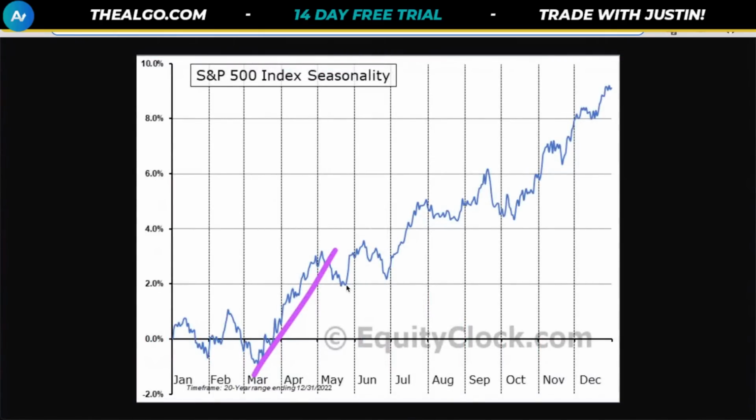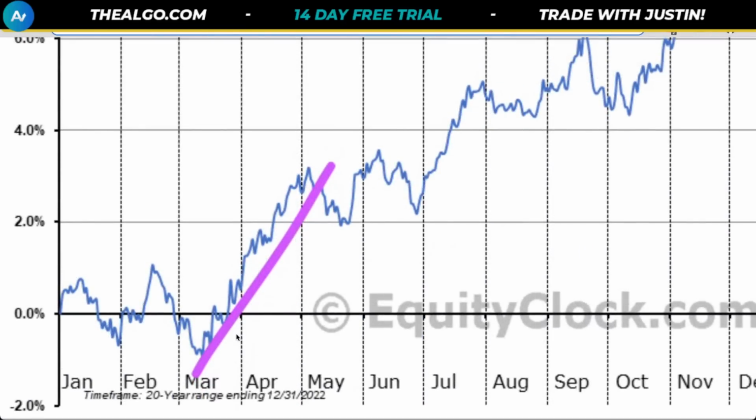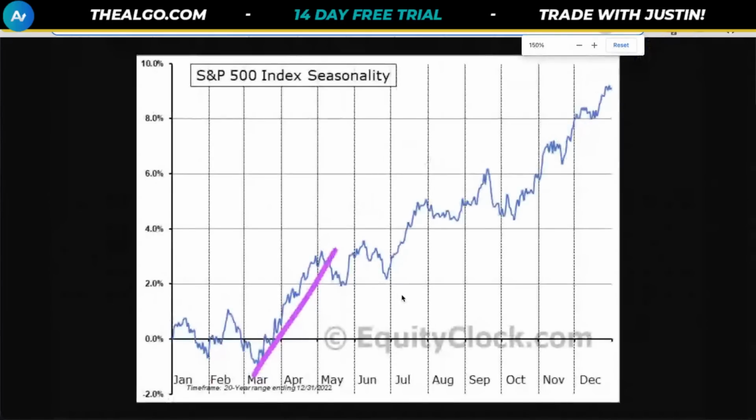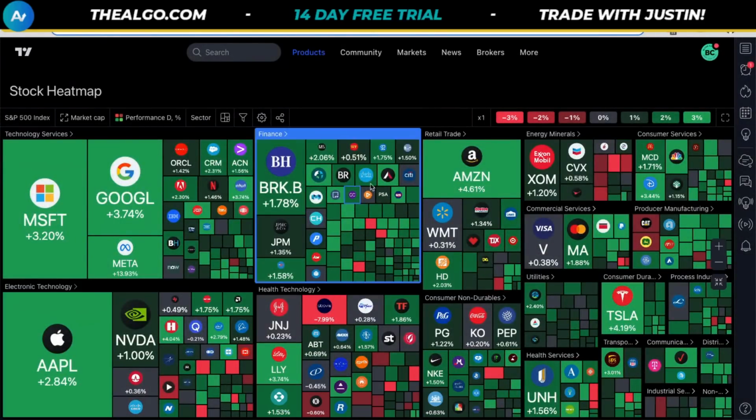And that is so notable because we go all the way back up and then we form the higher high. So yes, I know the seasonality chart is when we're operating in a normal market, but let's look nice and close here for those people who cannot read. It says time frame for 20 years ending December 31st of 2022. So that includes the last 2 years, including the lockdown and including last year's big sell-off. So yes, it is a template, and it shows us here that, oh my goodness, these stocks are moving 3% a piece for the big tech.